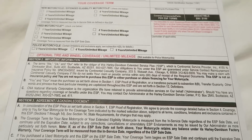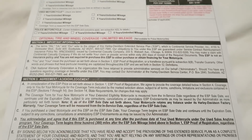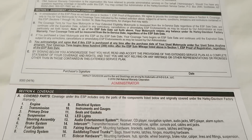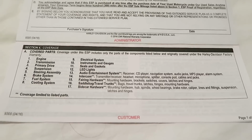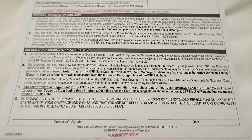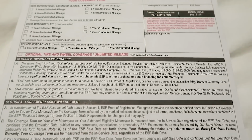Okay, so here's a shot of the actual contract. And the only reason I used that draft at the beginning of this video is just because it's a little bit more clear, and now you have to deal with my shaky camera hand. But this is the actual ESP extended service plan. This is the genuine Harley-Davidson one.